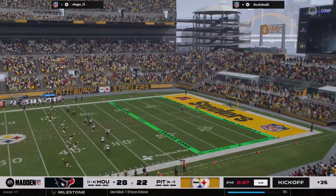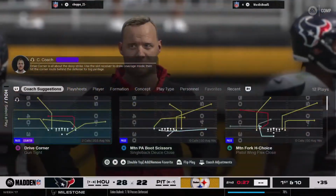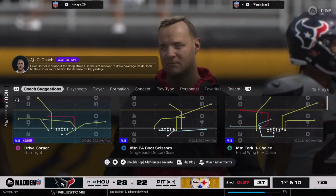And the kickoff's coming their way. This one is going to sail through the end zone for a touchdown. 35-yard line.